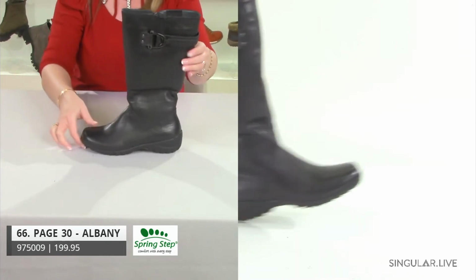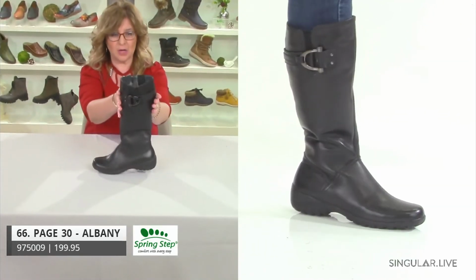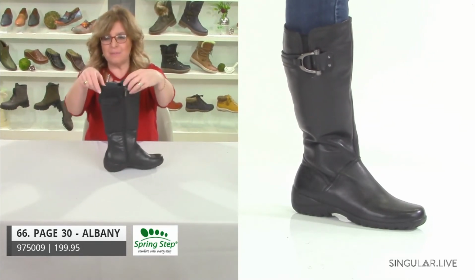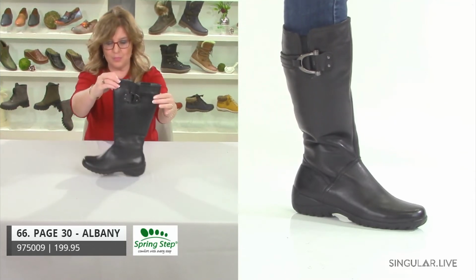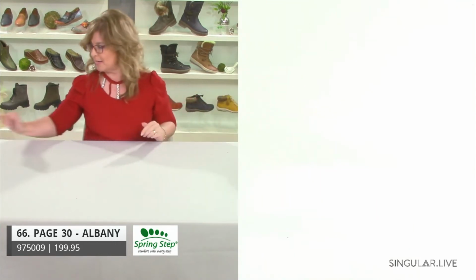So nice construction. Love the toe shape. Take notice of the toe box. And here we're coming up a little bit in height here, and you can see the inside zip. But of course, there's all that great elastic goring that is just so, so beautiful. Again, leather, and that is waterproof, and that is style Albany.